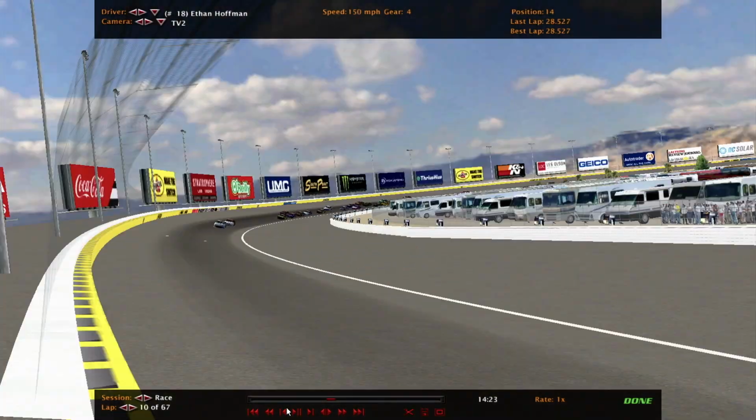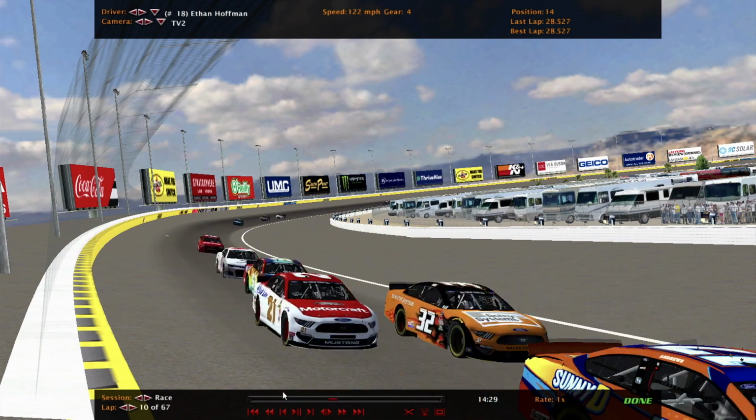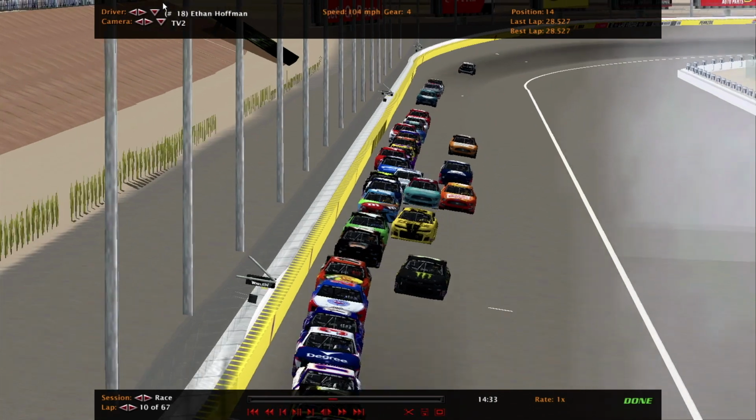That was a close call right there because, you know, if they would have wrecked right there, let alone spun, that would have been right in front of the field. And God knows what could have happened from there. But good break by both of those drivers. That was a close call. Yellow's out. Let's get ready for the restart.